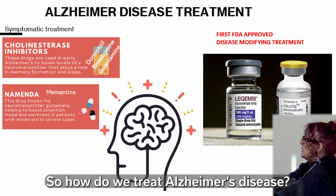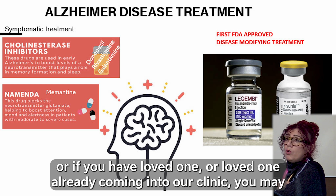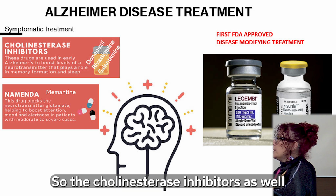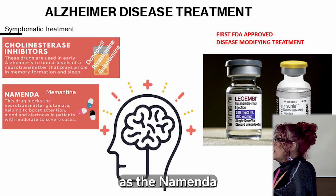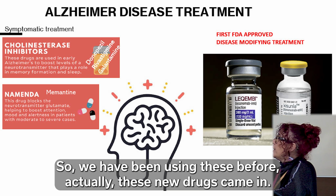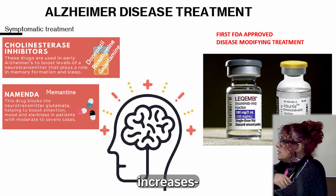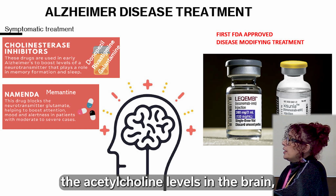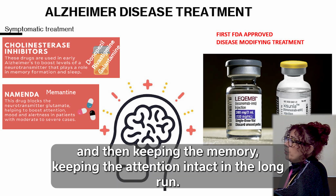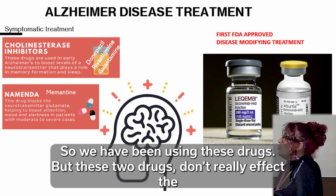So how do we treat Alzheimer's disease? If you have already had experience coming in here, or if you have a loved one already coming into our clinic, you may know these medications already. The cholinesterase inhibitors as well as Namenda have been on the market for many decades. We have been using these before these new drugs came in. The cholinesterase inhibitors increase the acetylcholine levels in the brain, which helps memory formation and keeps memory and attention intact in the long run. And Namenda also protects the nerves.